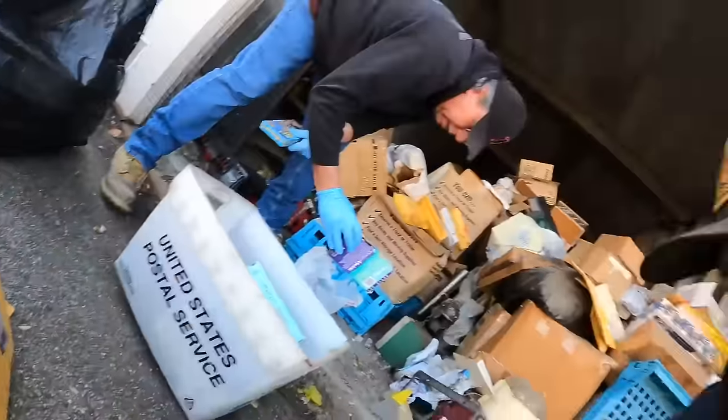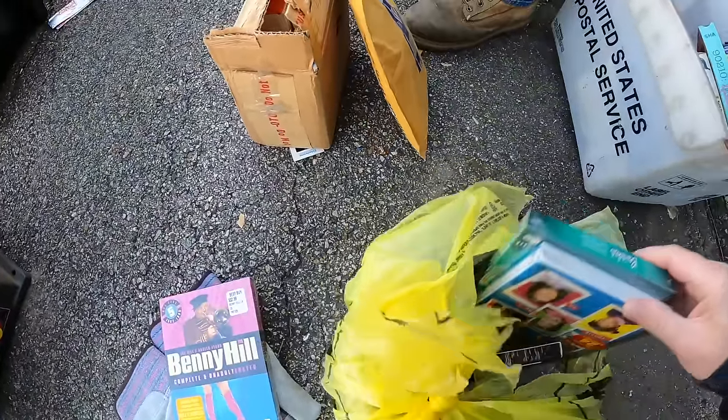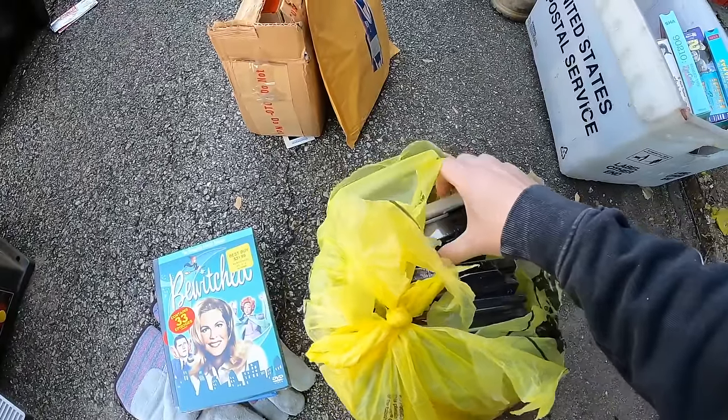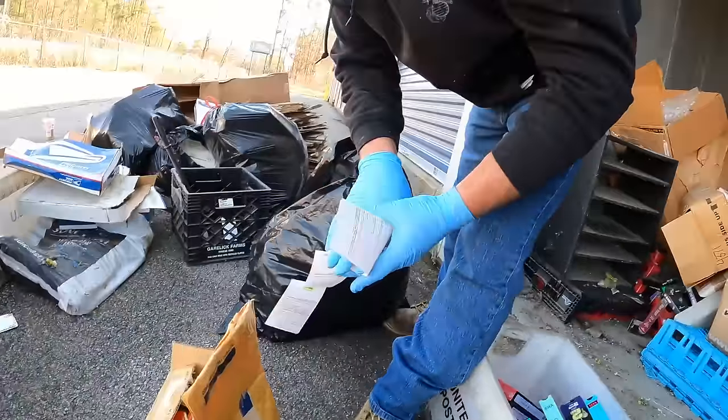Got an old Best Buy bag. Rip this thing open. We got some old Benny Hill. That's sealed. That's definitely worth grabbing. Oh, these are all sealed. Bewitched. These are all brand new from Best Buy. From, like, who knows when. Alfred Hitchcock. Grudge 2. What's the date on the receipt?